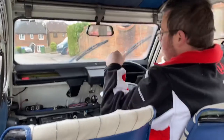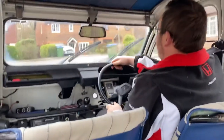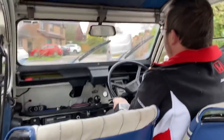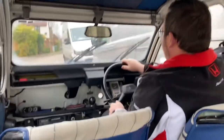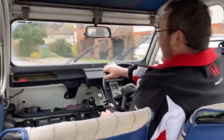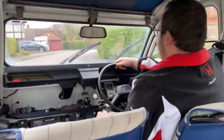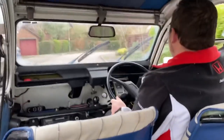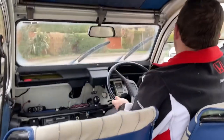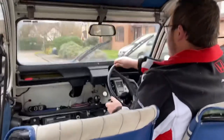I'm hoping that you can see out. Currently in second gear at the moment. Nice and slow around the block, then we'll go further afield. This is going to be a proper review of what I think of driving an iconic car. These 2CVs are very iconic, like the Beetle being another iconic car, the Mini being another one, and various others.